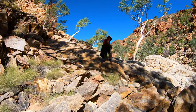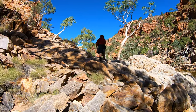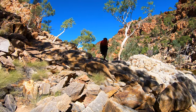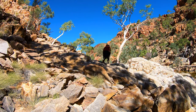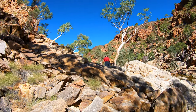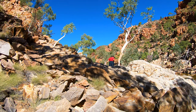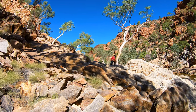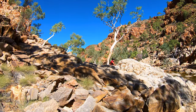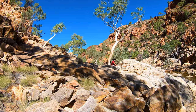So if you're up to a bit of rock scrambling for half an hour, you can reach Redbank Gorge easily, and it's well worth it. The walk in and the drive, the dirt road is in good condition, so not to worry about those 5Ks. But once you're down there at the Redbank Gorge, it's just beautiful.